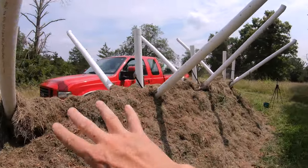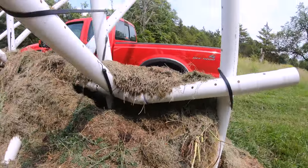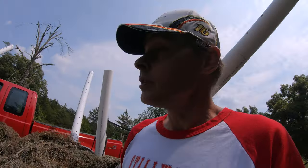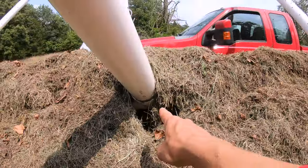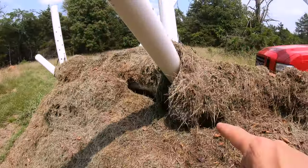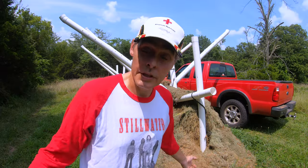This is about as high as the compost has gotten so far. It's continually shrinking as the composting takes place. These perforated PVC pipes provide aeration and irrigation without having to turn the pile. Naturally, right around the pipes, the composting happens a little bit faster and it shrinks a little bit more there, but that's fine with me.